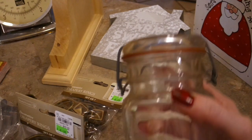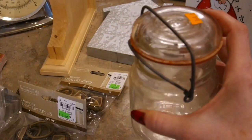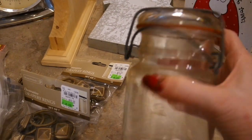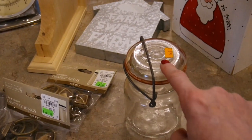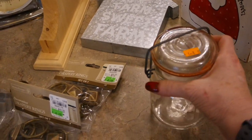Picked up another one of these little farmhouse jars for 99 cents. If you go to an antique store, these are $5, $6 at least. So for 99 cents, these are cute, and you can put these in any room. Just like that wood thing, you can sit it on shelves, and it just adds to your farmhouse decor.